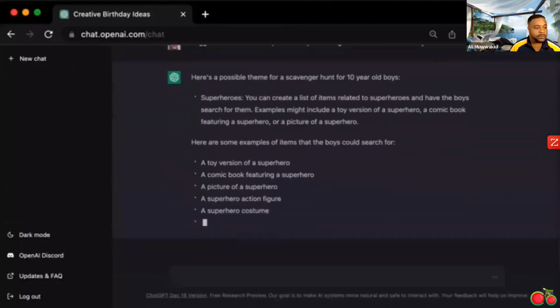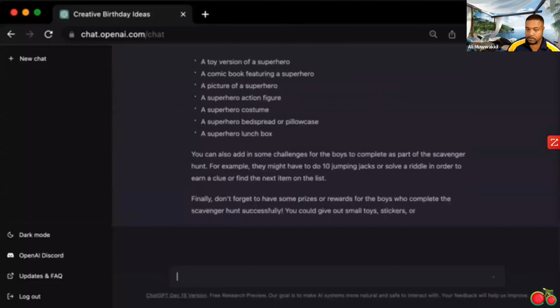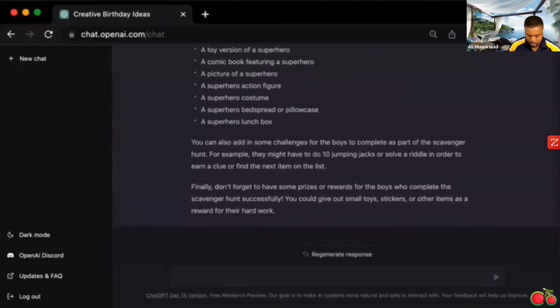The secret to effectively using this tool is all about the quality of your prompts. The more specific and targeted they are, the better the AI model will perform. So try mixing things up and see what works best for you.